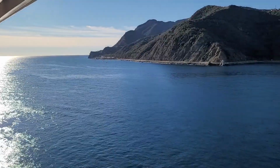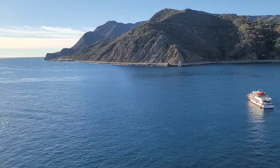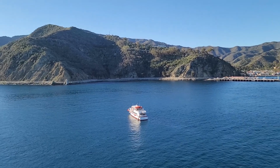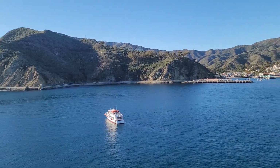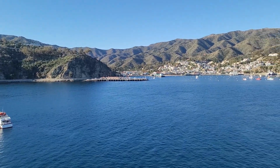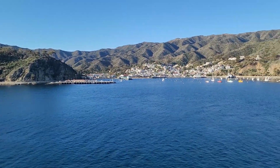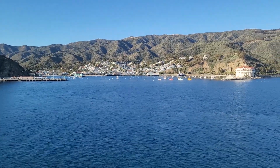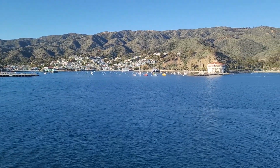We wake up in the morning with this beautiful view. It's Catalina Island. This island is south of LA, and there are boats that come every day from San Pedro and Dana Point. So you don't have to be on the cruise ship to come here. You can just take the boat.